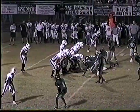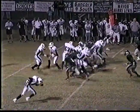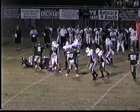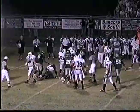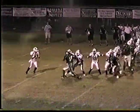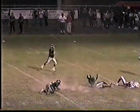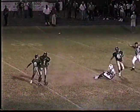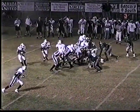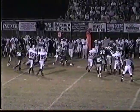39. He bobbled and almost intercepted the fly and gets it right in his hands. Good defensive play, Sutton intercepts, moving back to the Jersey Devils. Quick hitter. Now a reverse to Douglas. Here's Sparks up the field. He turns it up. He gets back to the field.